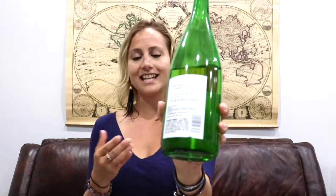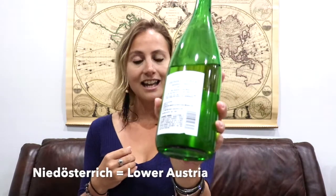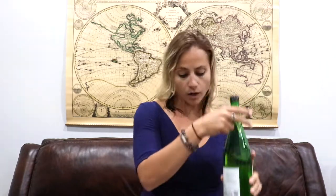So again, on the back, they help us out a little more. They tell us again that Niederösterreich is the larger wine growing region. That is Lower Austria. They tell us that this is a dry Austrian white wine. And wonderful, let's get on to tasting.